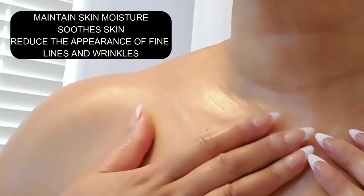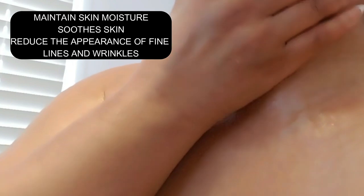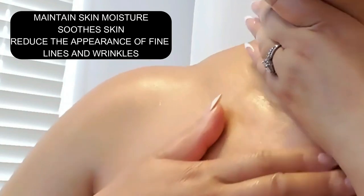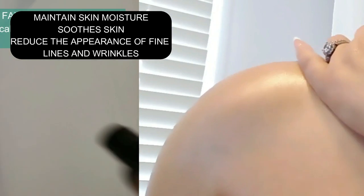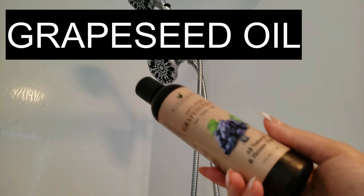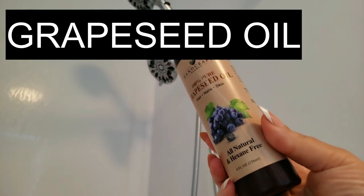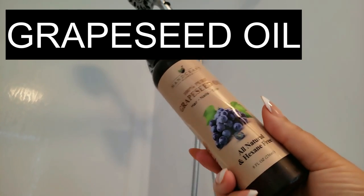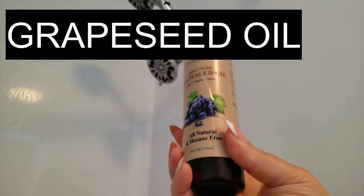Another reason I'm obsessed with grapeseed oil is its versatility. You can use it as a moisturizer, makeup remover, or even mix it with your favorite creams or serums to boost their hydrating effects. It's also great for adding a bit of natural glow to your skin without looking shiny. Grapeseed oil is rich in fatty acids that help lock in moisture, keeping your skin hydrated and smooth throughout the day. Unlike heavier oils, grapeseed oil is light and non-greasy, making it ideal for those who want a quick absorbing product that doesn't weigh down the skin.